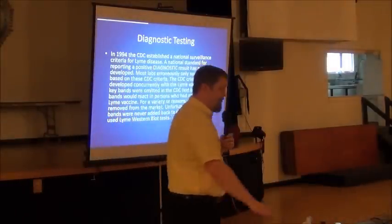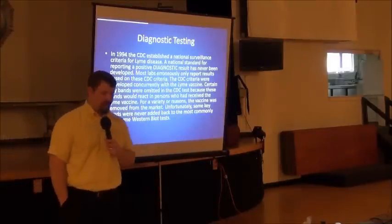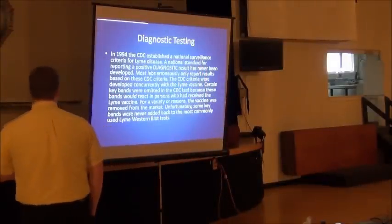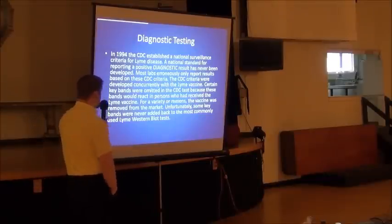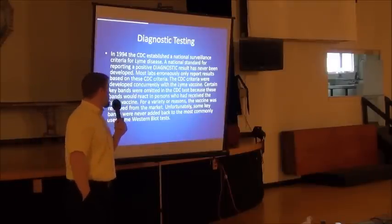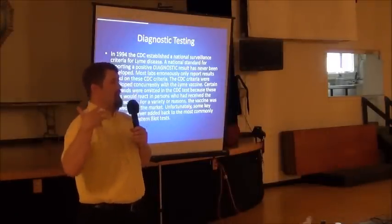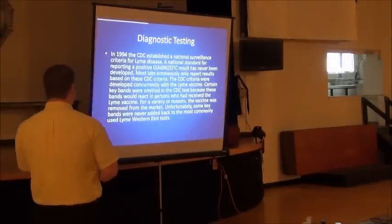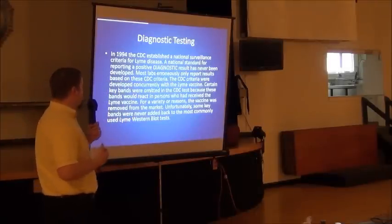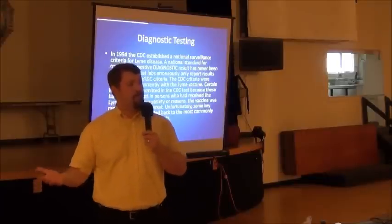Diagnostic testing for Lyme. The hard part is, we say it's diagnostic testing, but actually a Western blot has never really been held to be an actual diagnostic test for Lyme disease. In 1994, the CDC established national surveillance criteria for Lyme disease, a national standard for reporting a positive result, which has never been developed as a diagnostic standard. Most labs erroneously only report results based on CDC criteria, which were developed in conjunction with trying to create a Lyme disease vaccine. Certain key bands were omitted in the CDC test because these bands would react in people who had received the vaccine. The vaccine was removed from the market for a variety of reasons, but the bands were never added back into the original Western blot test.